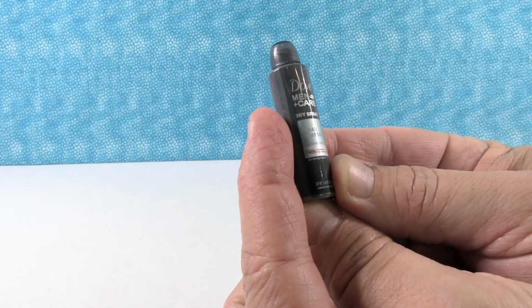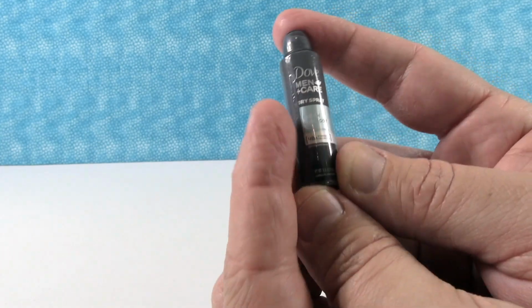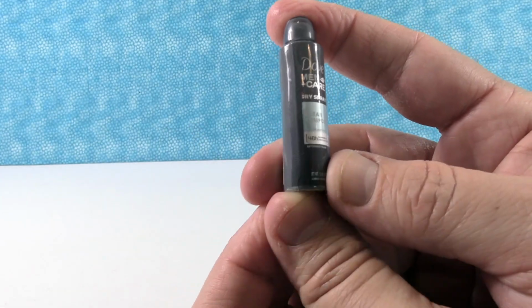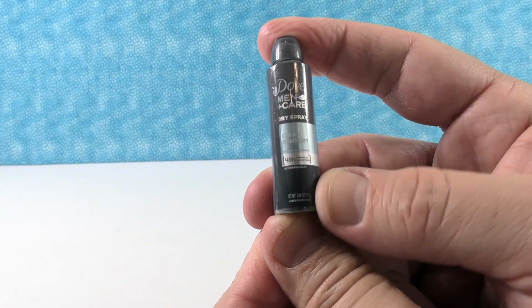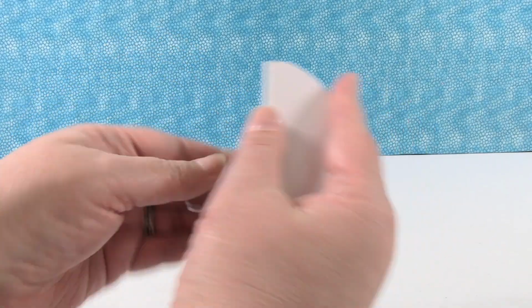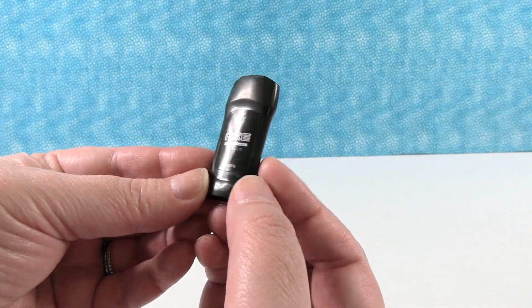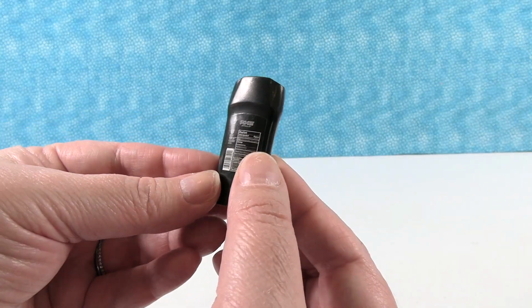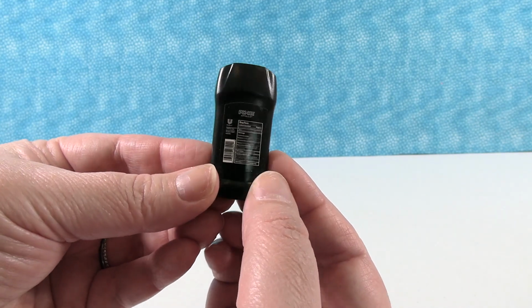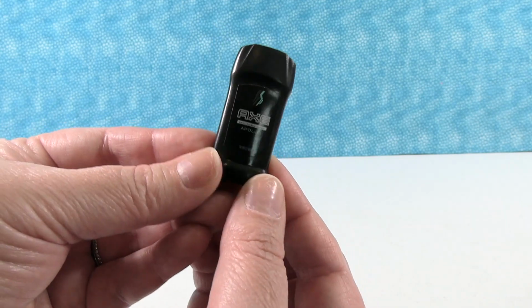I have Dove Men Care Dry Spray. Clean comfort. This is actually a brand that I use. So Dove Men Care Spray. Very cool. Okay, next. Ooh, Axe. So this is Apollo scented Axe. This is a men's deodorant, although I do know a lot of women use this as well. But I like that it even has the scent, Apollo.